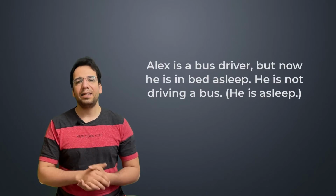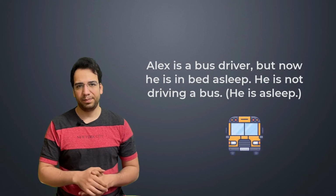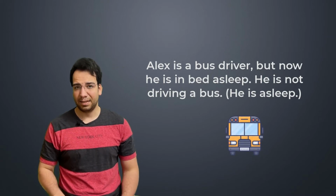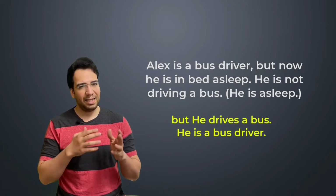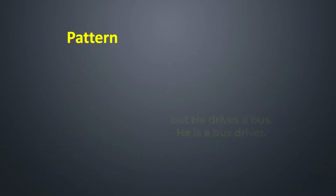Before we start, just pay attention to this example situation. Alec is a bus driver, but now he's in bed asleep. He's not driving a bus. He is asleep, but he drives a bus. He is a bus driver.